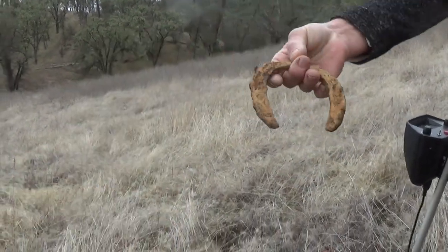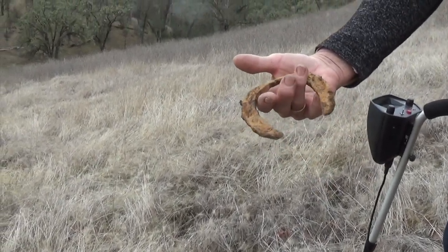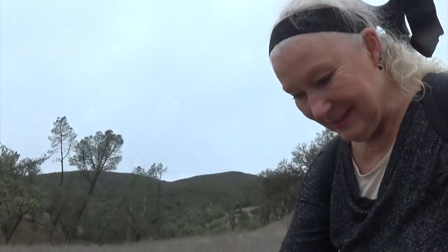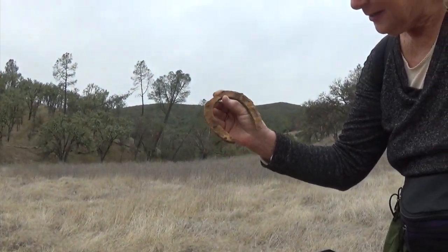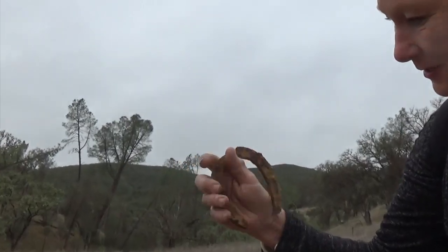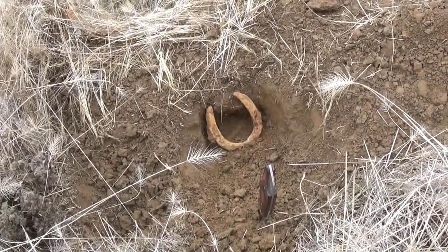Congratulations, we're going to put that back in the hole, and it'll live its life out here as a relic, because we're on BLM land, but that's a good find. Uncovering the history. That's a Zem Zem relic. I got it. So that's the horse that went along with this wheat. Good stuff. Congratulations. Thank you. OQ, original quester.